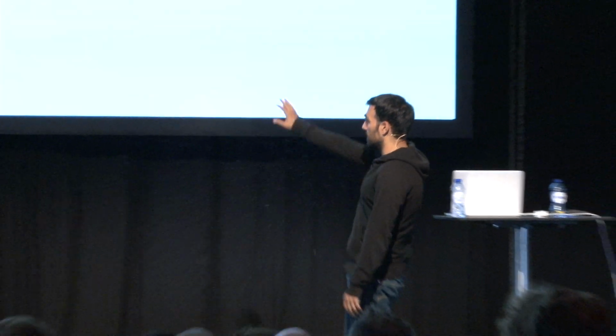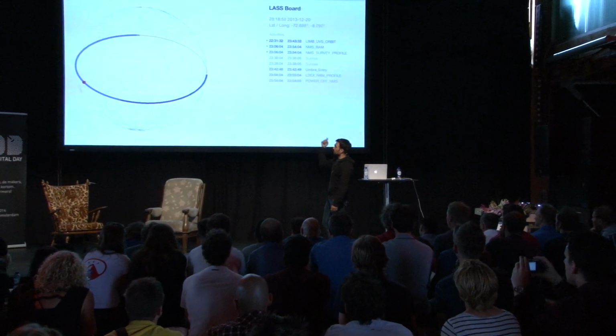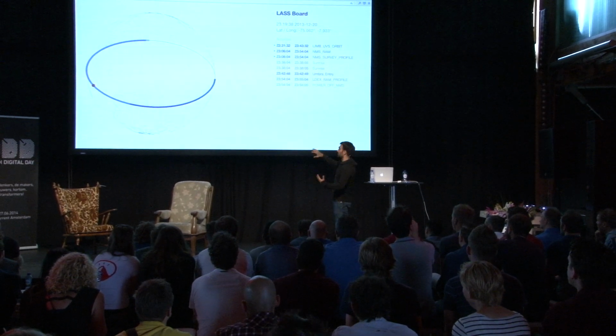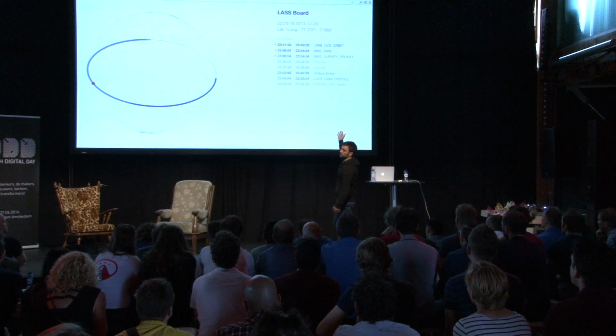So let me refresh here. We designed something very simple that they could stick up and see at all times what was happening with the orbiter live. On the left-hand side is the topography of the moon, and that red dot is the orbiter that's going around. Each of these colors represents an activity that gets matched on the right-hand side. So you can see right now it's doing something called a limb UVS orbit.